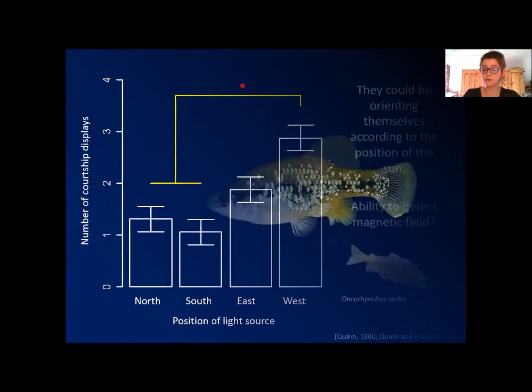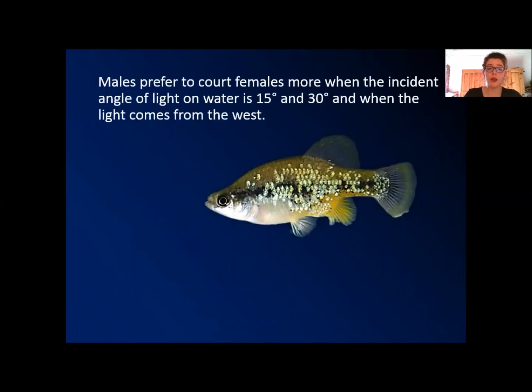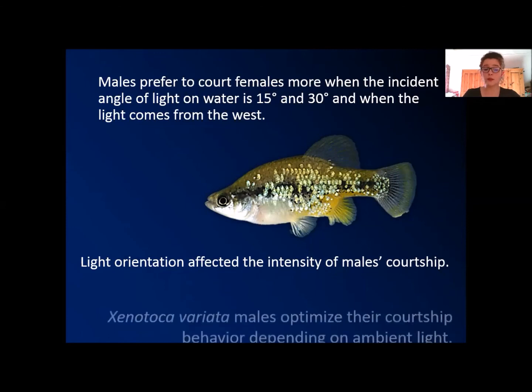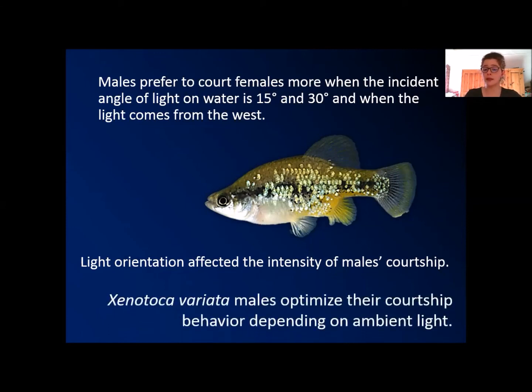In summary, males prefer to court females more when the incident angle of light on water is 15 and 30 degrees and when the light comes from the west. So, light orientation affected the intensity of males' courtship, and with these results, we can conclude that Xenotoca variata males, in fact, optimize their courtship behavior depending on ambient light.